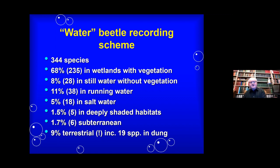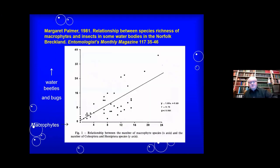Geotrupes and Aphodius. And that brings me on to another subject, which is pronunciation. I don't care how you pronounce what you say, and I don't care how I pronounce it. I might say Geotrupes one day and Geotrupes the next. It doesn't matter. As long as you roughly identify what I'm saying, it's fine. So don't worry about pronunciation.